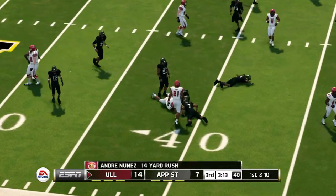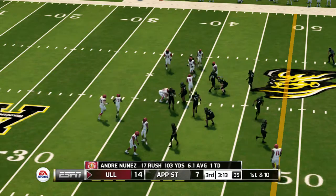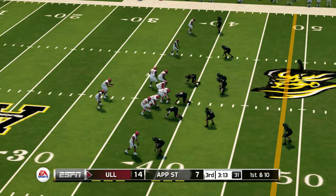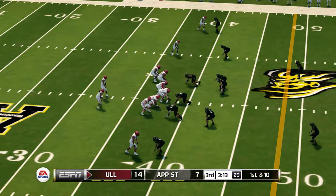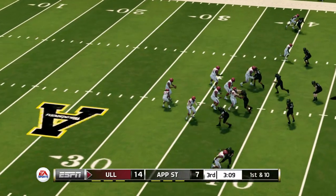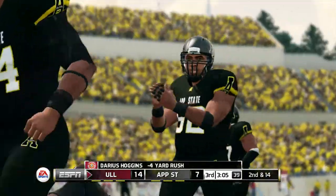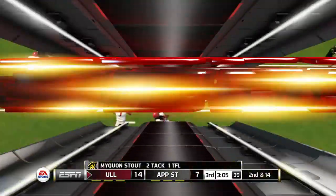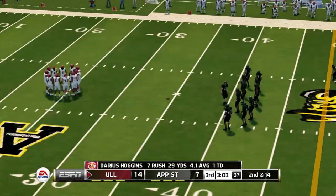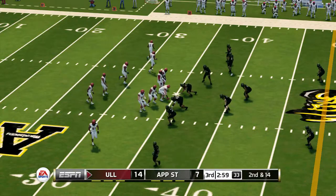And he's level at the 38. That's good for a gain of 14 yards. 1st down. They'll bring him down for a loss on the play. That makes it 2nd and 14. 2nd down and 14. Ball on their own 34.